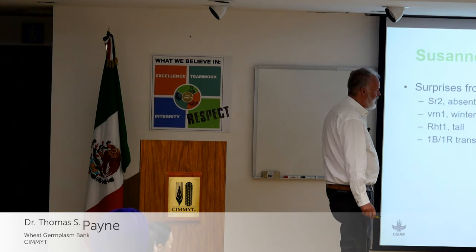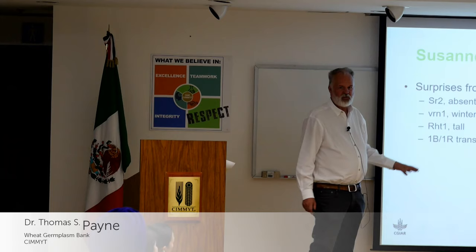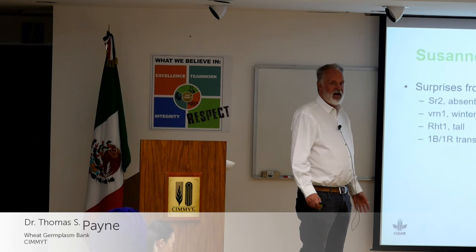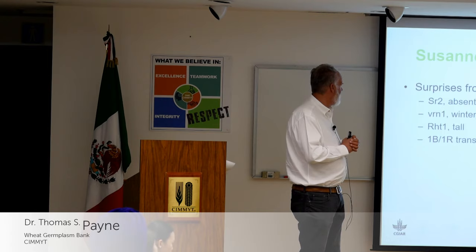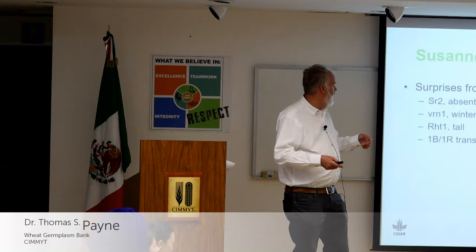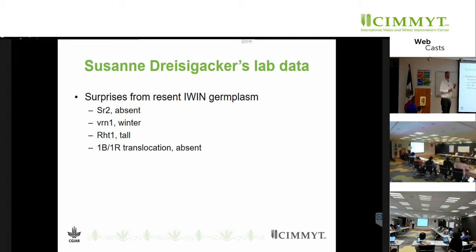From Susanna's SNP data, some of the things that are really quite surprising to me is that Sr2 is absent in a large portion of the materials that she's screened. Sr2 is a foundation for stem rust resistance in the wheat program. It's a gene that Dr. Borlaug used, and it was really the foundation of that resistance, but I suppose because of Ug99, Sr2 has dropped out of the CIMMYT population. Also, Sr2 is related to pseudo-black chaff, which is a pleiotropic characteristic, and maybe that is negatively affecting yield. So perhaps that's why it's dropped out.